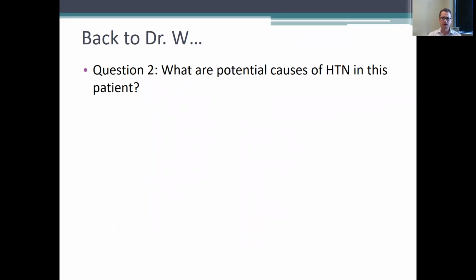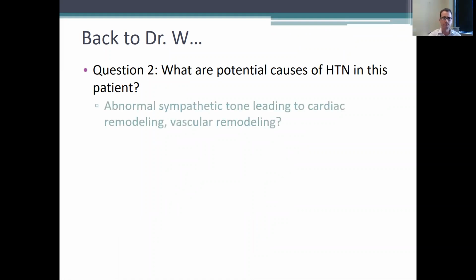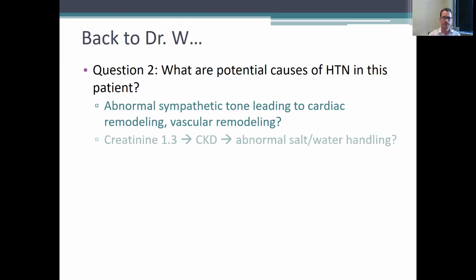Okay, so back to Dr. W now. What are potential causes of hypertension in this patient, right? And this is what was running through my head. Does this guy somehow have an abnormal sympathetic tone that's led to cardiac remodeling and vascular remodeling? Well, maybe it's his kidney function actually. I talked about his creatinine being 1.3. That's not normal for this man. He's got obviously some chronic kidney disease underlying. Maybe that's led to abnormal salt and water handling, and that's the cause of his hypertension lately.